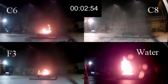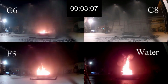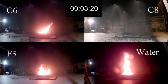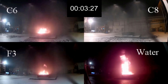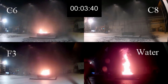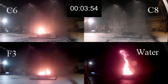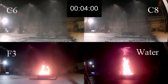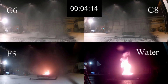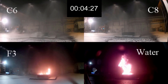And we can see how the C6 and the fluorine-free foam have both knocked the fire back compared to the baseline of the water, which hasn't really noticed that it is being suppressed. And that's because water's not very good at putting out liquid fires, whereas the foam systems build up a layer of foam that will slowly break down from the flames. It has to build it up faster than it's burning away. And we see the C6 has just extinguished just after 4 minutes, and the fluorine-free foam is still going.